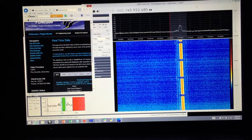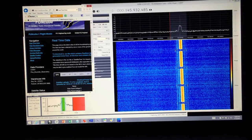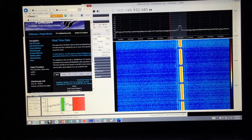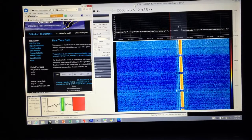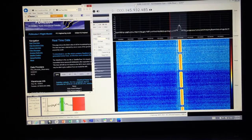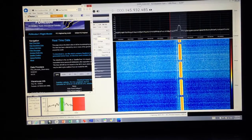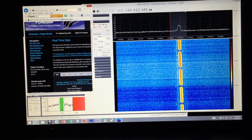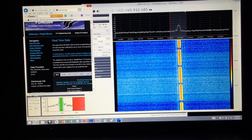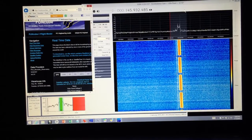Notice that we haven't changed the bandpass. The frequency is still at 145.932 megahertz. The transmission at the satellite's 145.935. And we can see again. Oh, okay. So let's turn on the speakers and turn up the volume.